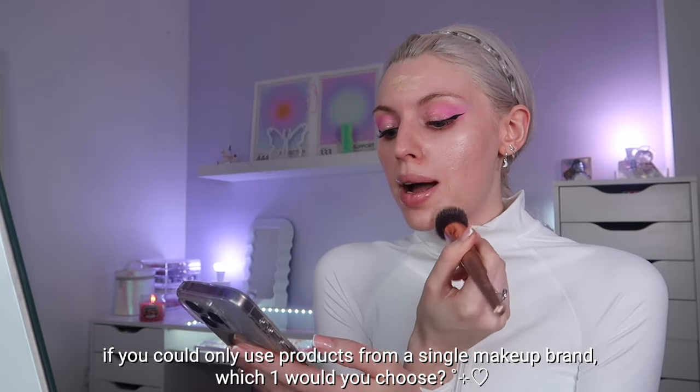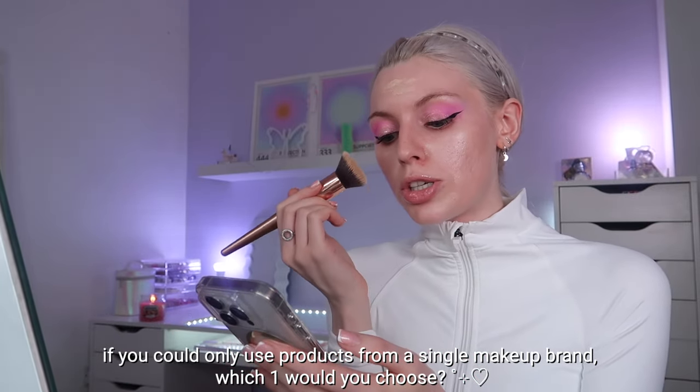Someone says, if you could only use products from a single makeup brand, which one would you choose? Easy. Revolution. I'll always go with the Revolution Clueless Eyeliner. This eyeliner is always my go-to. I have like two backups of these just because I'm scared it'll be discontinued.